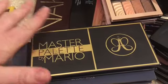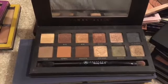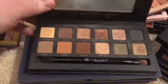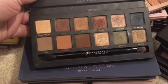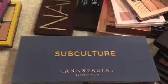Let's get this out of the way. I am so sorry that this was limited edition. So many, like you could tell I've loved this palette. So many people didn't get their hands on this, but I did and I'm keeping it. Anyway, I've got these. Let's just do these two.